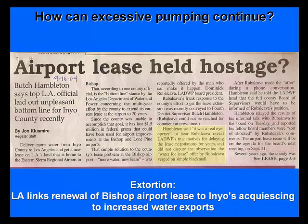Although Antonio Villaraigosa, the current mayor of Los Angeles, and his appointees have repeatedly claimed their absolute commitment to their environmental protection obligations in Owens Valley, their predecessors made no such commitments. In this example, then chairman of the LA Board of Water and Power Commissioners Dominic Rubalcava made increased water exports a condition of renewing the lease for the city of Bishop Airport. Unfortunately, nothing will prevent future water and power commissioners from reverting to this kind of behavior.